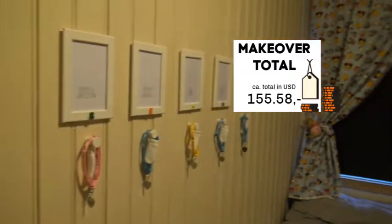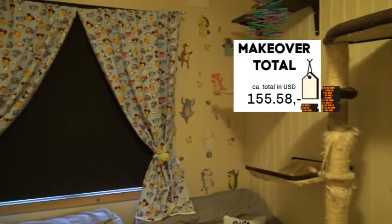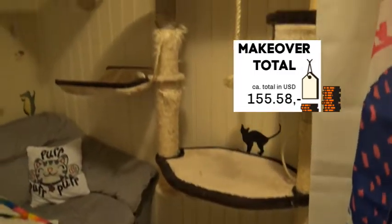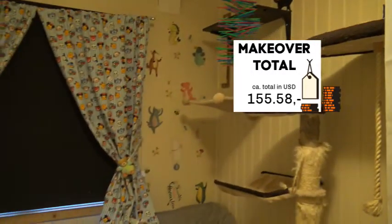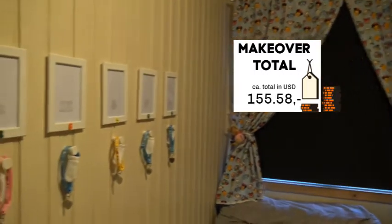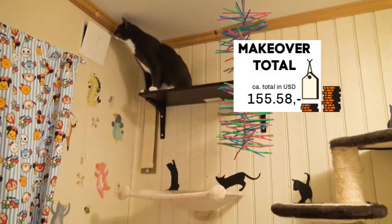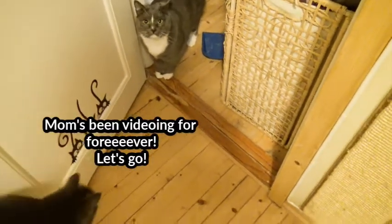So the makeover total was approximately just over $150, which is more than I thought it was because I hadn't really added it up, but still, it's pretty affordable for a whole room that looks this adorable, so I'm really happy with it. So yeah, that's how I did it. That's how I gave my babies a baby room makeover. I hope you enjoyed it, and maybe it'll inspire you to give your babies a baby room makeover. Or maybe just any sort of room makeover. It's easier than you think. Just get little tidbits. It's fun.